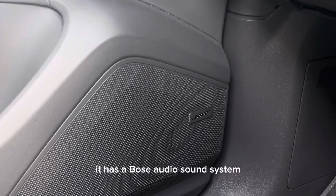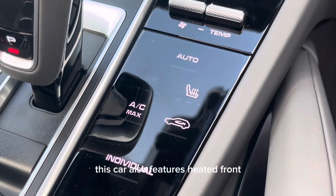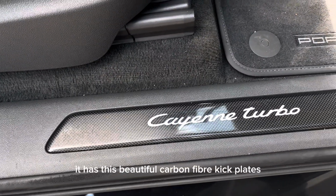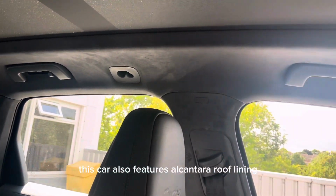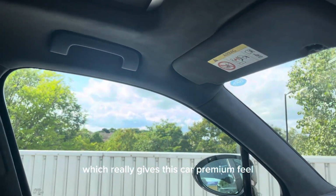It has a Bose audio sound system. This car also features heated front and heated rear seats. It has these beautiful carbon fiber kick plates. This car also features Alcantara roof lining, which really gives this car a premium feel.